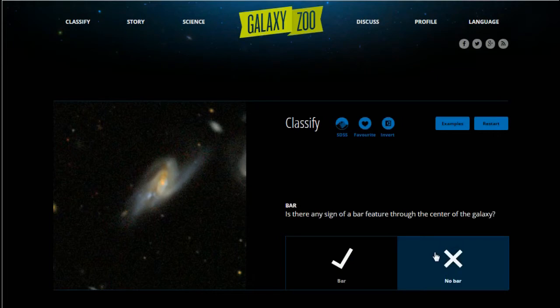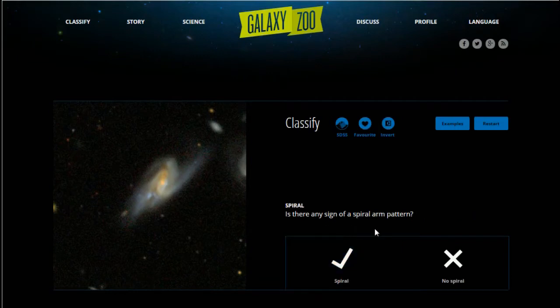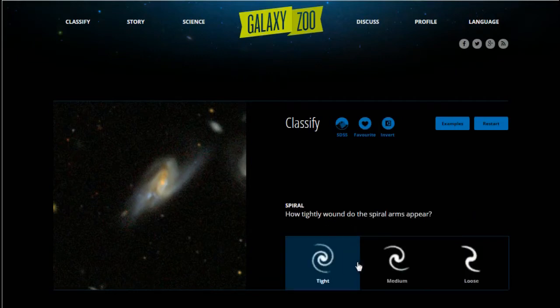Is there any sign of a bar feature through the center of the galaxy? No. There's no bar. I don't think there's a bar. Can you see a bar? I see a bar. It's like the yellow bit. It starts at the edge, goes to the other edge. Yeah? What? So there is a bar? Uh-huh. Okay, yes. Is there a sign of a spiral arm? Yes.